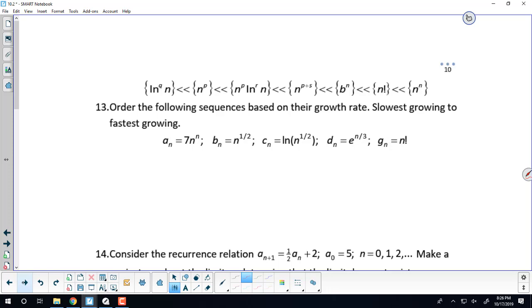Okay, so for instance, if we're given some sequences here, A through G, classify or order these based on their growth rate from the slowest growing to the fastest growing. So what's the slowest growing function or sequence? A through G. C, it involves the natural log. C sub n is the slowest. Okay, so we got that one. What next?